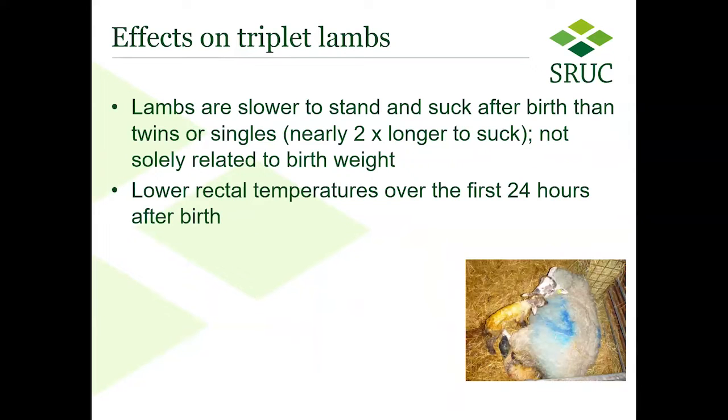So we know in triplet lambs that they take longer to stand up, and are slower to suck after birth than either twins or singles. In fact, they take nearly twice as long to suck after birth. Of course, some of that is related to being light, low birth weight lambs, but that's not completely the answer. If we have a triplet lamb that's the same weight as a twin, the twin will on average suckle more quickly than the triplet will.